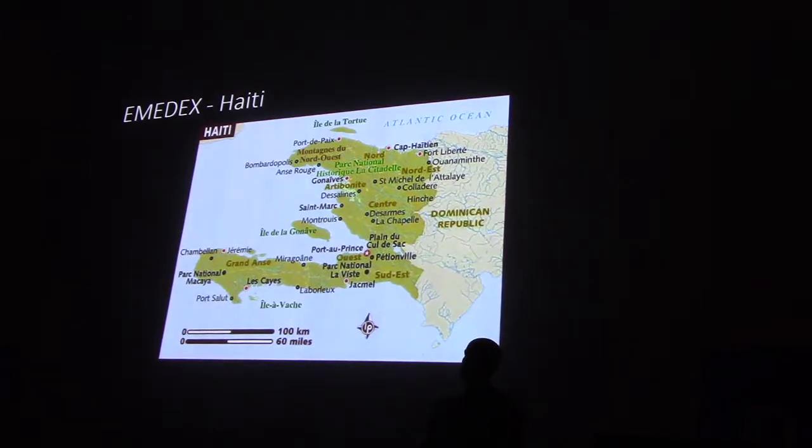This is sort of where this got started for me. I worked on a project with Emetics in the Northeast Department. So up here, Northeast Department is where you fly in capitation, and we worked in hospitals in Fort Liberté and Willamette. Emetics has had a long partnership with hospitals there and some of the providers.